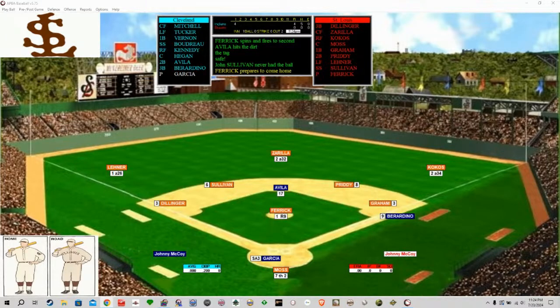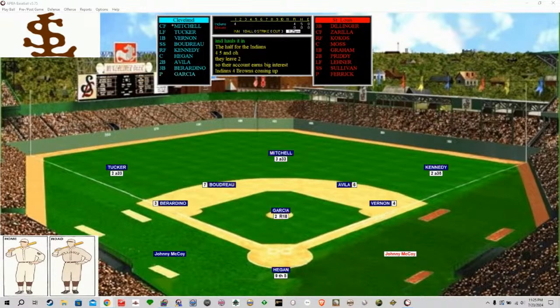Eric prepares to come home. Eric cranks it up. Pop foul behind first. Pretty. He's over. He's under it and hauls it in. The half for the Indians, 4-5-0. They leave 2. So their account earns big interest. Indians 4, Browns coming up.